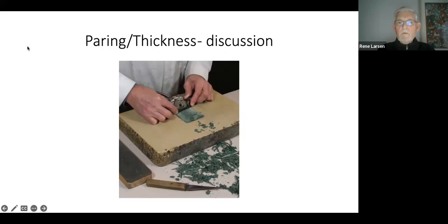When you pare down, you have thinner fibers. When you have thinner fibers, you have a larger area. So the chemical as well as the biological, microbiological deterioration will be quicker and faster. So that's also a part of this. The thinner fiber, the larger area, the more exposed to degradation.